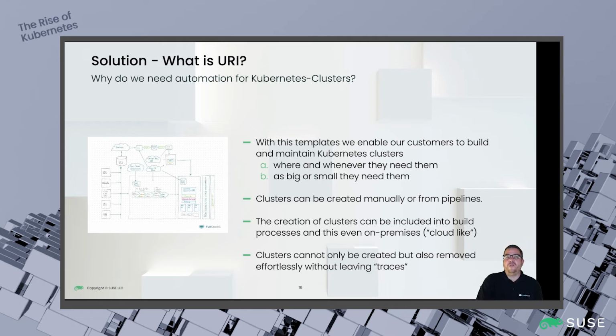So why do we need automation for Kubernetes clusters? With these templates, we enable our customers to build and maintain Kubernetes clusters where and whenever they need them, as big or small as they need them. These clusters can be created manually or from pipelines. The creation of clusters can be included in the build process, even on premises, just like in the cloud. Clusters can not only be created, but also removed effortlessly and without leaving any traces.